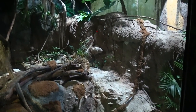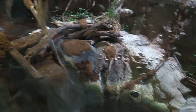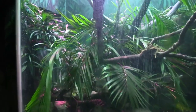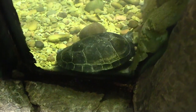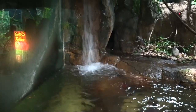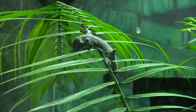This whole area is just gorgeous. There are leaves up above. But all beautiful habitats. It's pretty cool looking. The glass is kind of spotted, but there is the emerald tree boa. There's several turtles in here. There's the other part of the habitat for the caiman. Got a Henkel's leaf-tailed gecko.